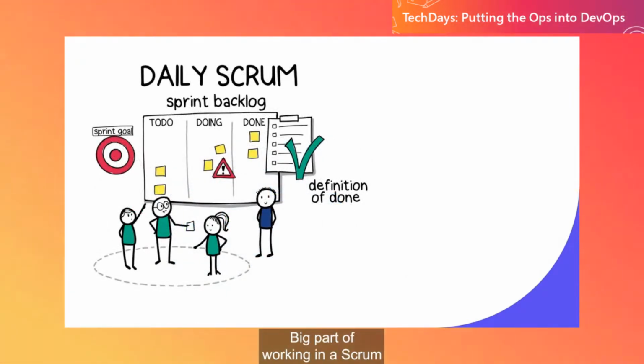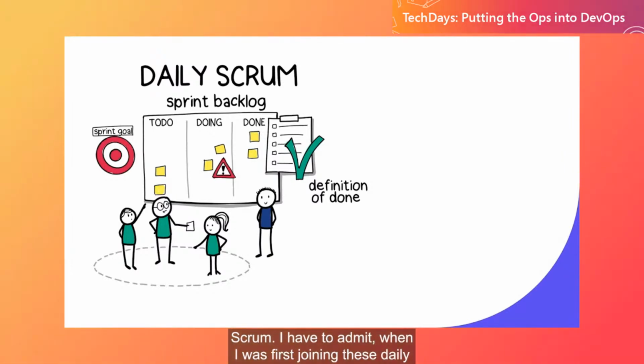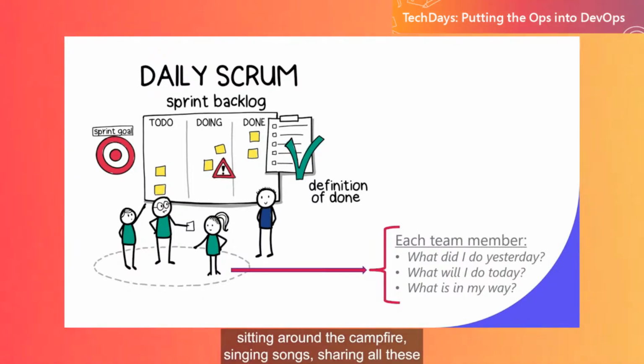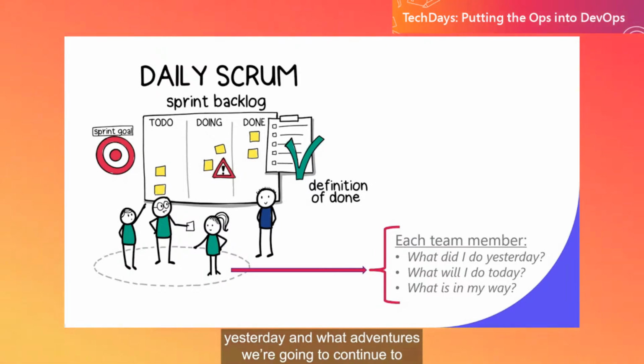A big part of working in a Scrum team or in an Agile way is the daily Scrum. And I have to admit, when I first was joining these daily Scrums, it kind of felt like this kumbaya moment where we're sitting around the campfire, singing songs, sharing all these amazing stories of all the adventures we experienced yesterday and what adventures we're going to continue to explore today.